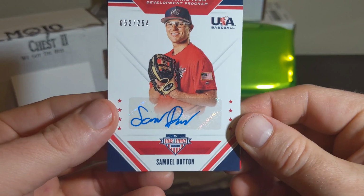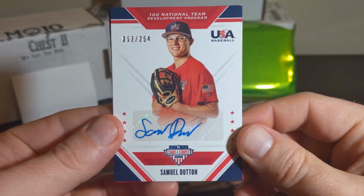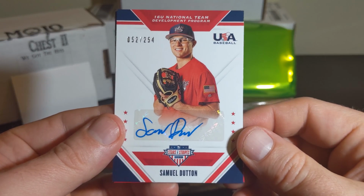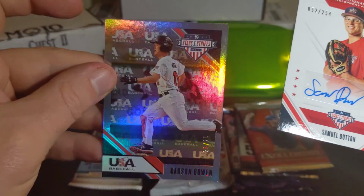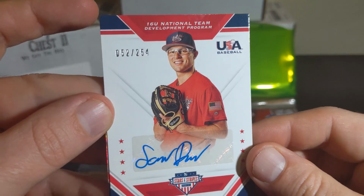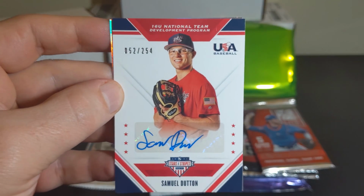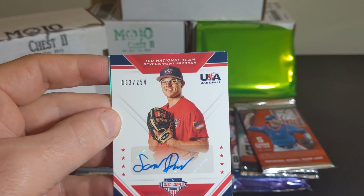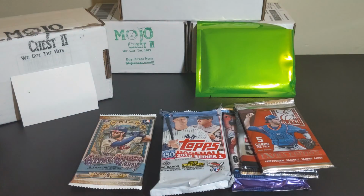So, I think it was Sam Dutton Otto. I don't know who he is either. 16 under national team development program. Sticker, Otto. Samuel Dutton. This is a pretty cool card, too. 25 out of 25. And this is 52 out of 254. So, please let me know below if any of these guys were special. I feel like I recognize a few of them, but let me know.